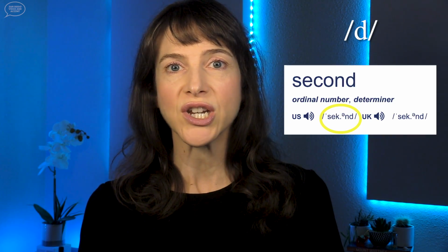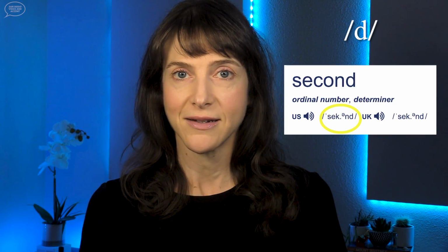Now, the million-dollar question is, why does this happen? And how do you know when to use this pronunciation rule? Because you won't see this in the IPA transcription of a word. You won't see that the D has lost some of its voicing. Instead, you'll see the D symbol transcribed, just like you do in this Cambridge Dictionary entry for the word second. And this devoicing doesn't just occur when a word ends in N and D. It happens in lots of other words too.